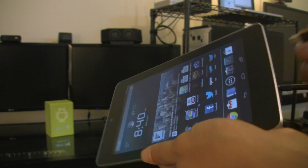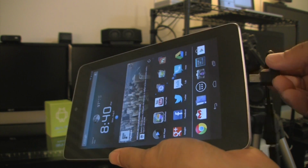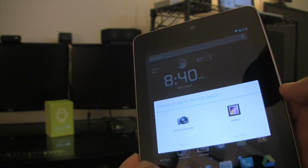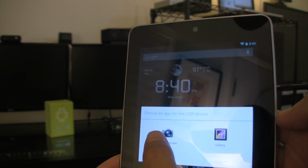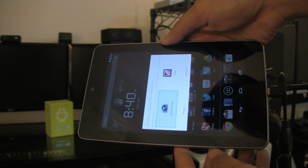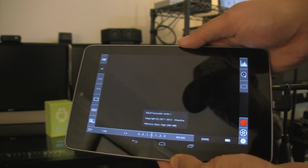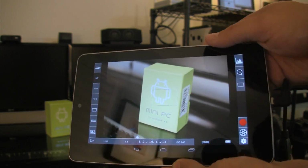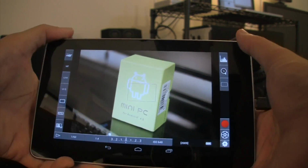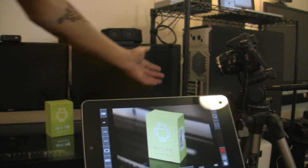Once you plug this in, let me go ahead and plug this in. It's asking me to choose an app for this USB device, and one of the options there is DSLR Controller, so I'll go ahead and choose that, and I'll say always. And essentially what I am seeing on my screen here is what the camera is seeing, and it's live too, so don't let the static picture fool you.